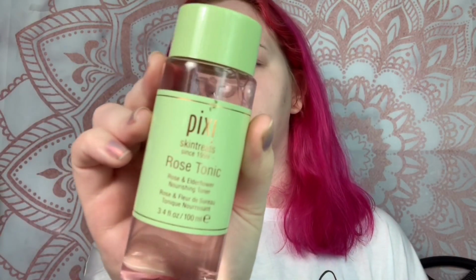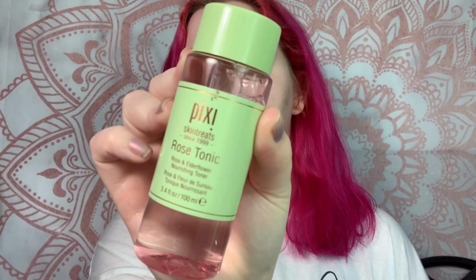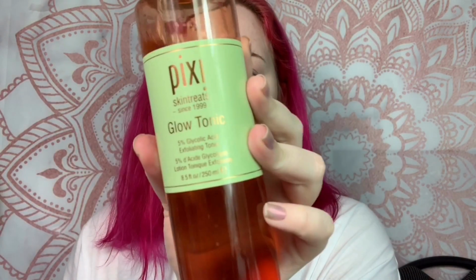Okay, so the next two things I have are toners. I use one more than the other, but they are both by the same brand. These are both Pixie by Petra toners. So this is their Rose Water one, their Rose Tonic. This one is my favorite. This is their Glow Tonic, hence why it's bigger.